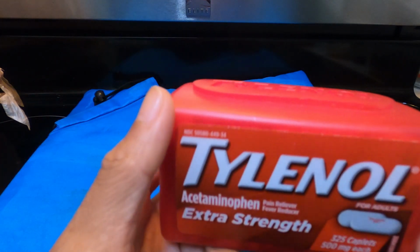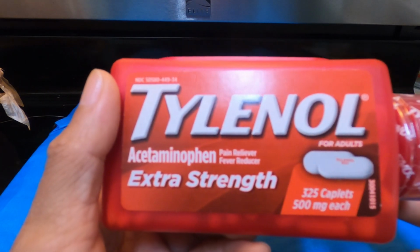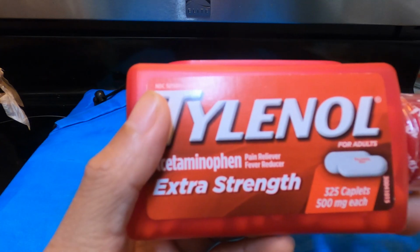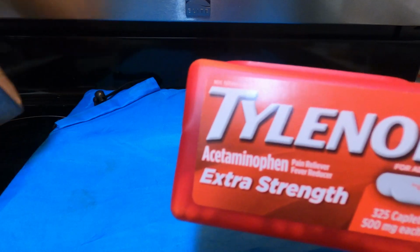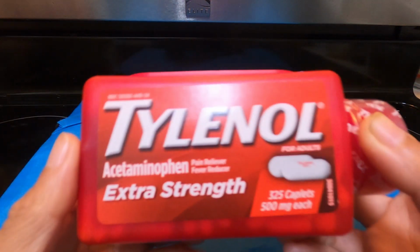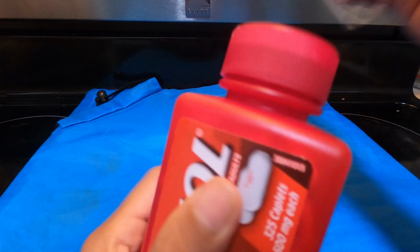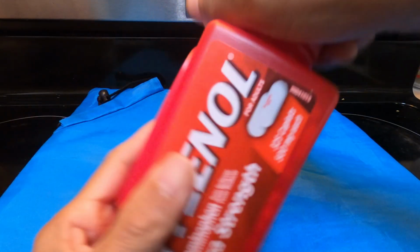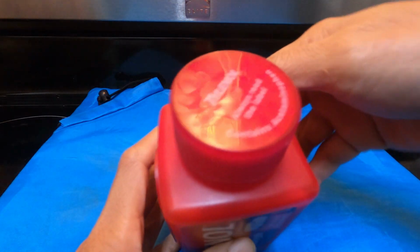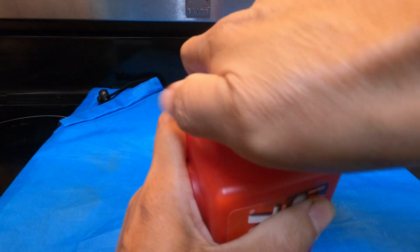This is Tylenol. Probably they're still selling this type, but I don't remember. Oh no, this one I bought at the supermarket, the whole package. Anyway, okay, let's open. Yeah, finally I open it. Oh yeah, this one you have to push it down and then twist. Let me see this way.